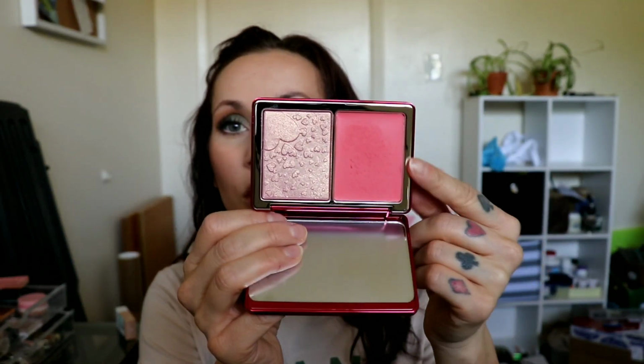Beautiful packaging. This is something that's on this shelf, on display. I love looking at it. It's so pretty. I bought this, I think it came out during Valentine's Day-ish. It's really nice to look at. I haven't even taken the plastic off the mirror. The cream blush that's in here is absolutely freaking beautiful.